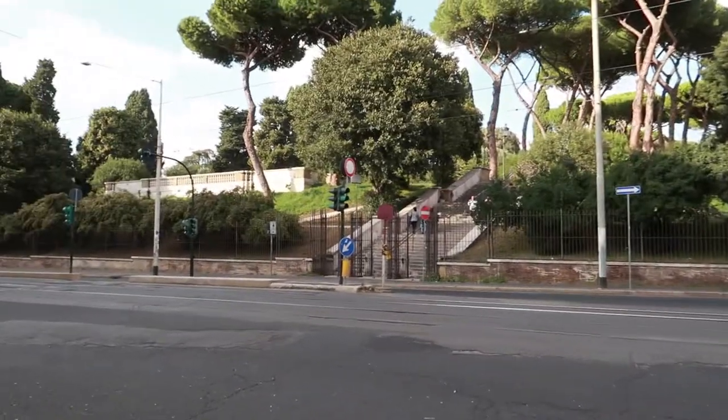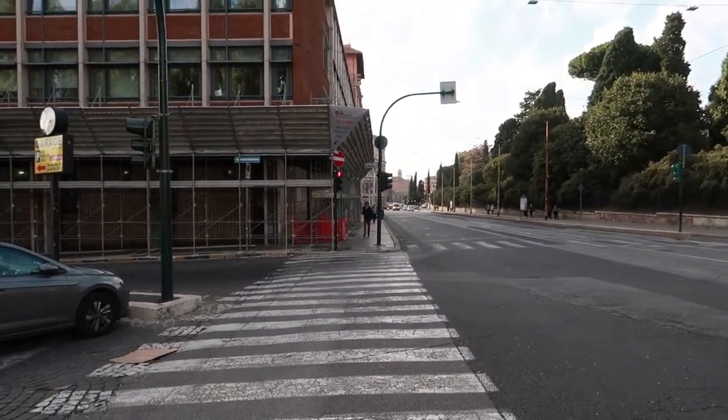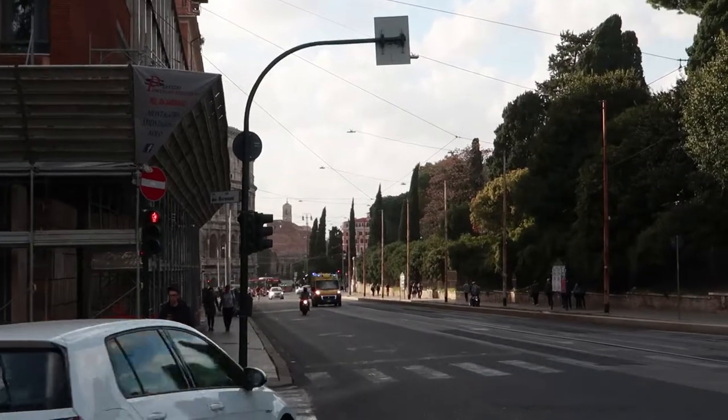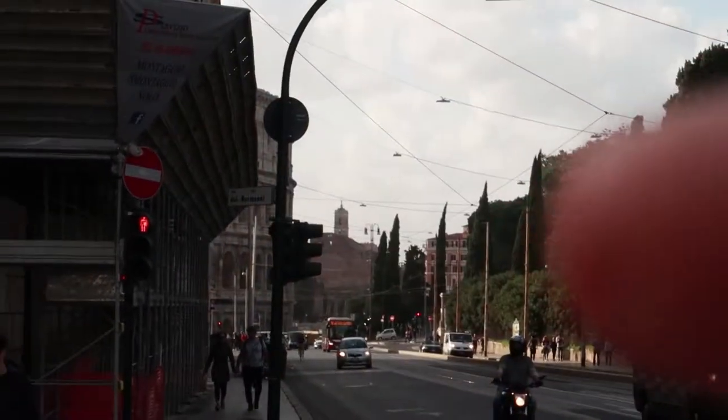Whatever. But what's cool is that if you look straight right there, is the Colosseum. Watch, I'll zoom onto it. See that? That is the Colosseum right there. That one.